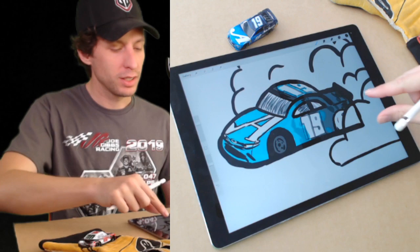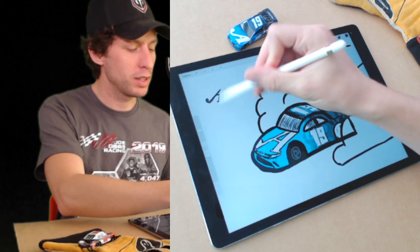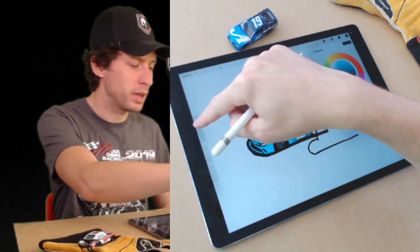All right. Well, I mean, we pretty much have a really cool scene we've never drawn before, don't we? Get rid of that because I'm going to have to cover that up with our special drawing. All right, folks. Look at that. Now you've got a race car with some smoke around it. I feel like I need to outline the 19 a little bit just to make it pop even more. What do you think? That's what I want to do.